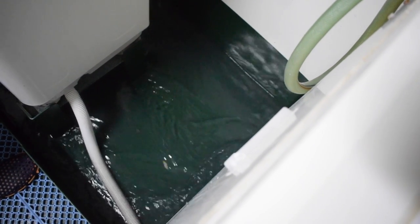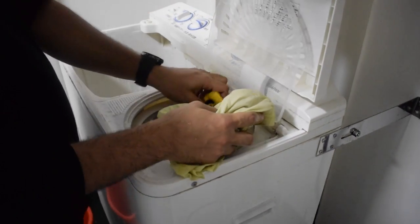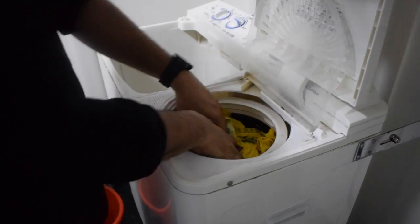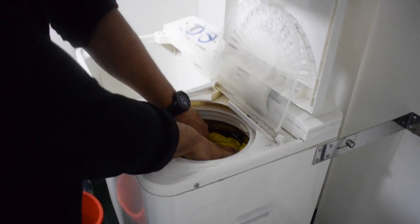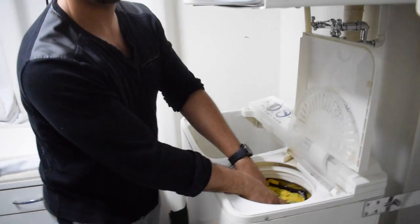The water is moving here and there because of the movement of the ship. Wow. Okay. So now this is gonna dry, is it? It's gonna rinse. But the water is drained out. No, how will it rinse?